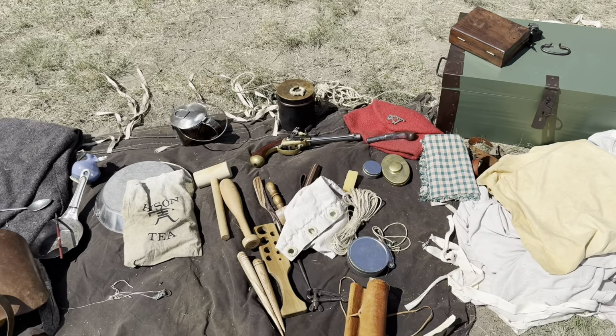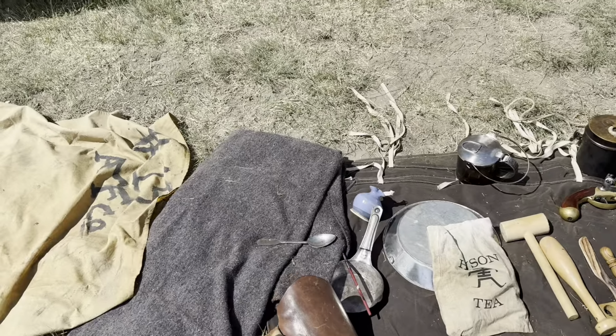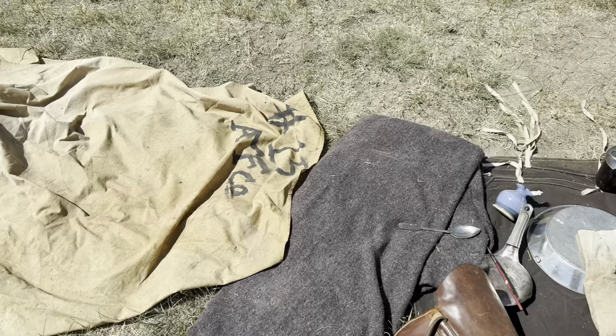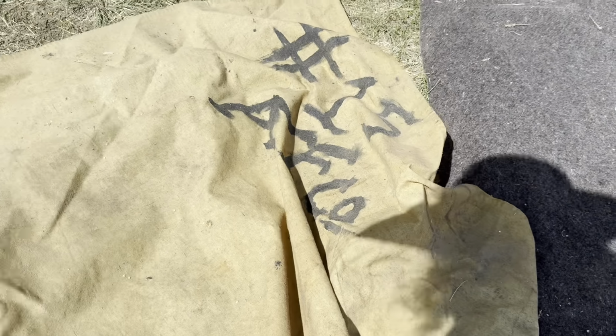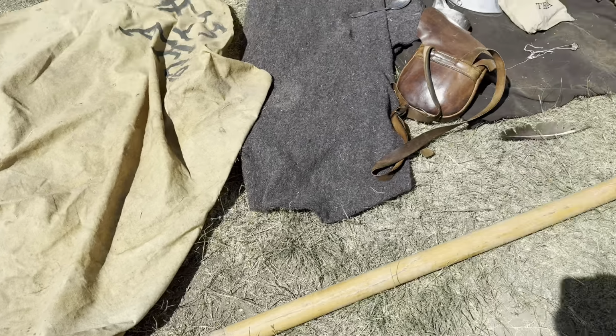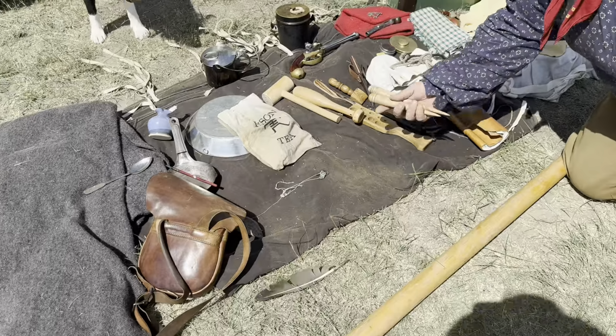Yeah. And some of the gear they had, right? And that's not a sail? Nope, that is an oilcloth or a fish skin. Yeah, that's basically like a poncho. Linseed oil and turpentine. Yep. A lot of different tools that some of these guys would have.